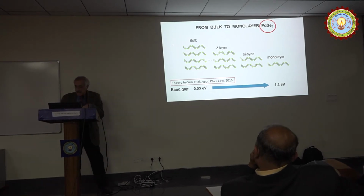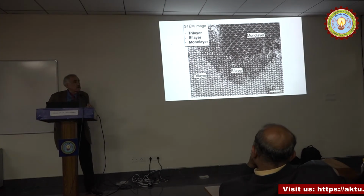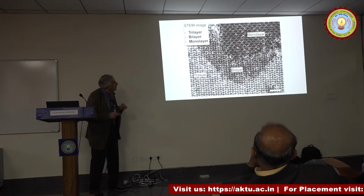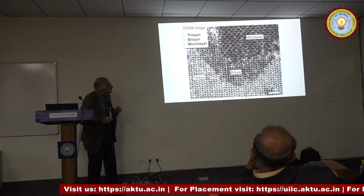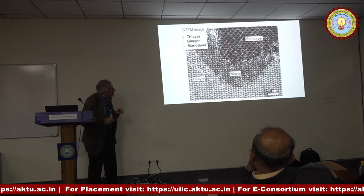And my former student, Junhao, succeeded with this magical microscope, the scanning transmission electron microscope. Here's the material which he was able to thin with the STEM beam and go from the trilayer to a bilayer and down to a monolayer.